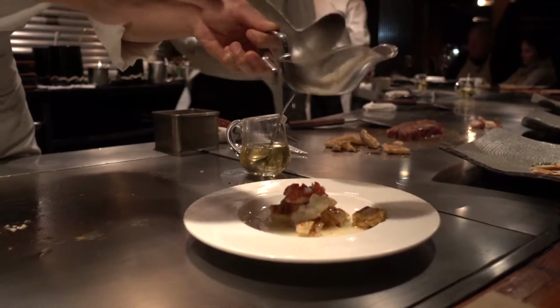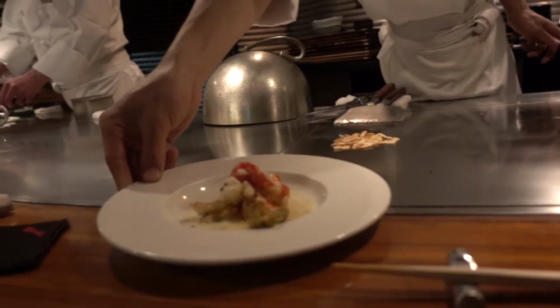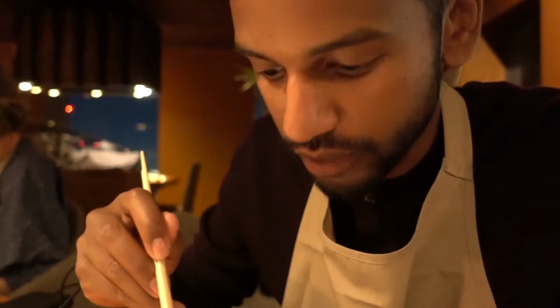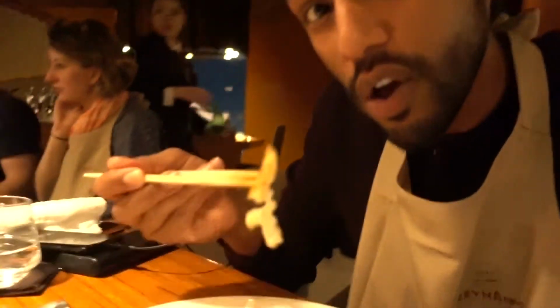I wonder how it will compare to that fresh lobster that we caught in New Zealand. That looks absolutely phenomenal. Crazy good. I love the way it's cooked. It's just a little bit crispy on the outside. A bit of lemon flavour in there in the sauce. Oh, it's so good.